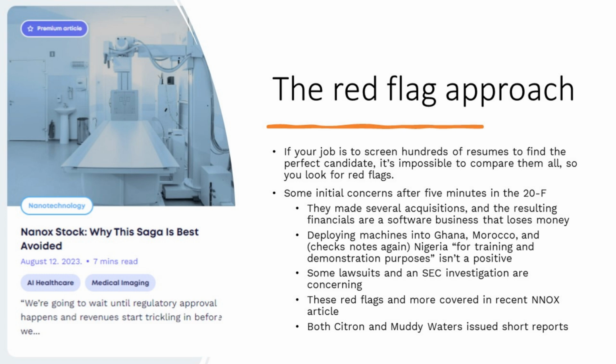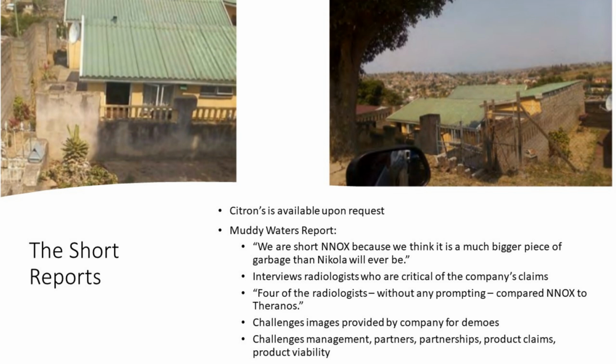Now, the idea was that we were going to vet both of these short reports in this video, but you can go read them yourselves. So the Citron report, that's available upon request. And we took a glance at the Muddy Waters report, and they say things like, we're short Nano-X stock because we think it's a much bigger piece of garbage than Nikola will ever be.